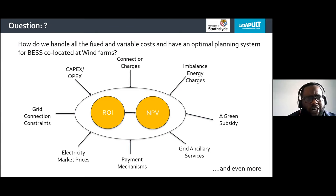So the question is, how do we handle all the various fixed and variable costs and have an optimal planning system for battery energy storage connected with wind farms? There are so many factors which you need to consider, and this diagram just shows some of them, and there are even more that need to go into the investment decisions you need to make in terms of battery storage being located at wind farms.